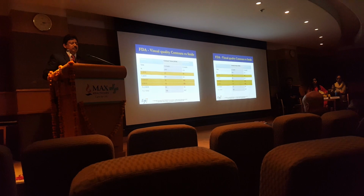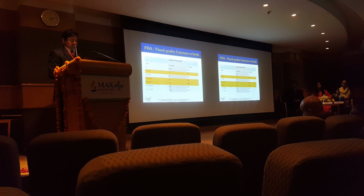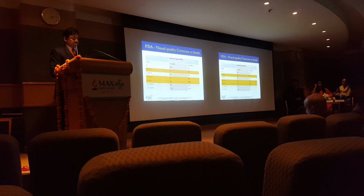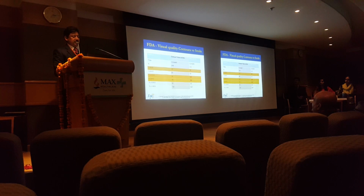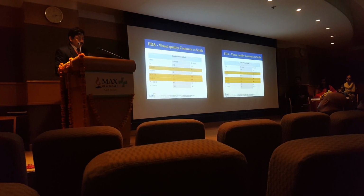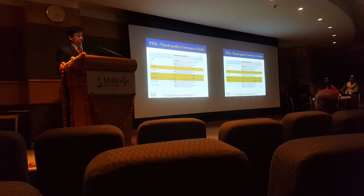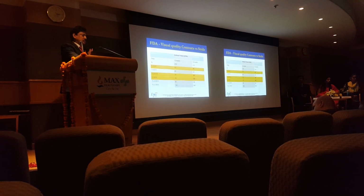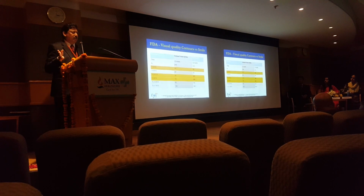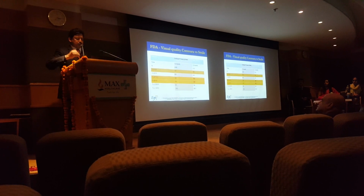Okay, now looking at the visual quality with Contoura and SMILE. If you look at this, at 12 months, 20/20 was there in 93% of the cases versus 88% of SMILE. And then if you look down, 20/15 was again a higher score with Contoura. And 20/12.5 and 20/10, you had recordings with Contoura, but with SMILE they could not even record it. SMILE just stopped at 20/20 and 20/15. So Contoura gave a better quality of vision compared to SMILE.